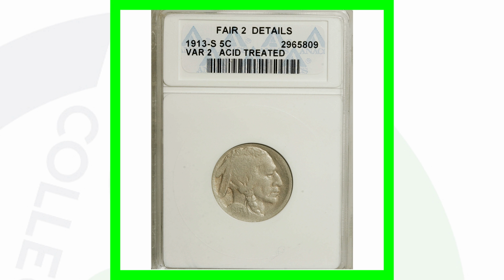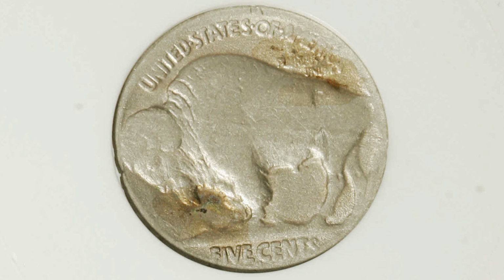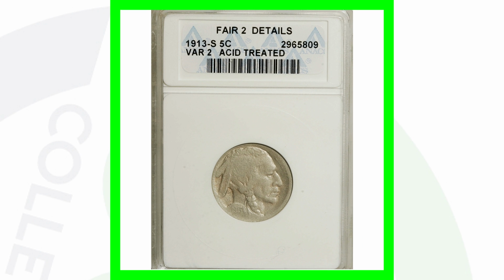The 1913S Type 2 that has been acid treated. Actually, if you're not familiar with what that is, a lot of times with Buffalo nickels, you'll see that the date is worn off and you can't read it. Well, you can actually get a thing called Nick-A-Date and put it on there to reveal the date of the coin. You only really want to do that in certain situations. Actually, Quinn's Coins has a video on that, so be sure to check that out. Just type in Nick-A-Date, N-I-C-A, and then date for Buffalo nickels, and you should find his video on that.